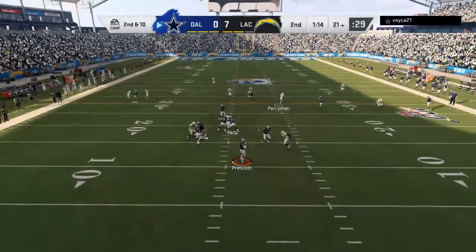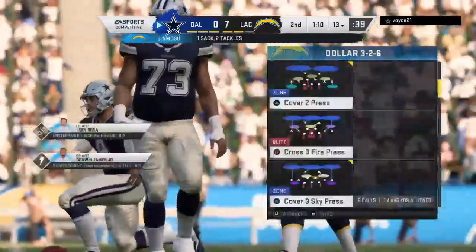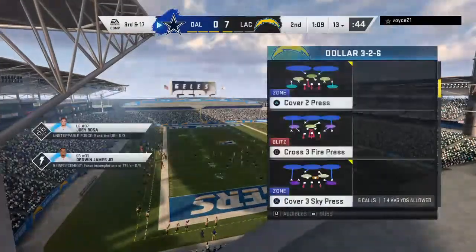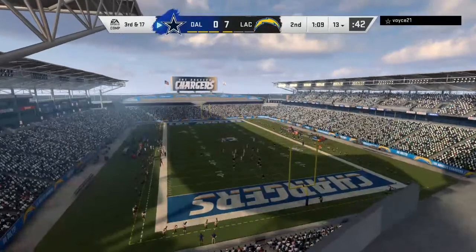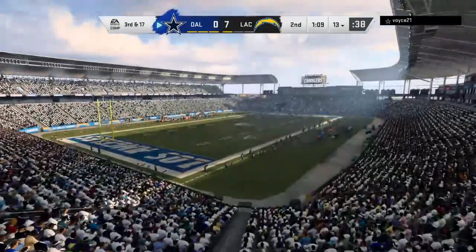Throwing again, Prescott on 2nd and 10. Nowhere to escape, and he goes down. Uchenna Nwosu got the sack there. Now the Chargers will use the second of their timeouts as they'll talk it over here before what will be an important 3rd down.